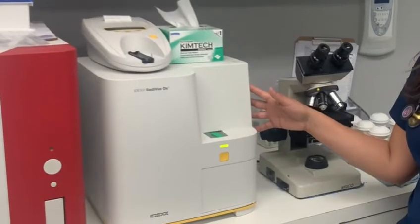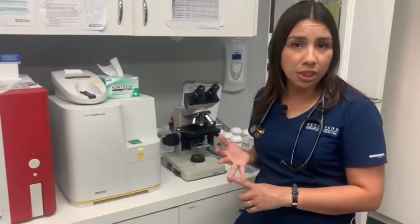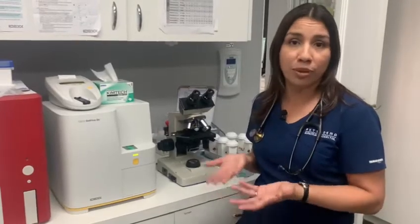When we perform a urinalysis, it's typically for us to look for any crystals, bacteria, red blood cells or white blood cells in the urine that might suggest an infection, inflammation, some type of abnormality with the bladder. We can get results from this machine in as little as 10 minutes.